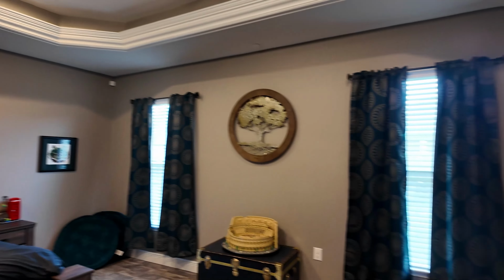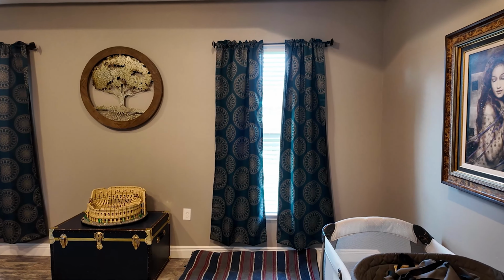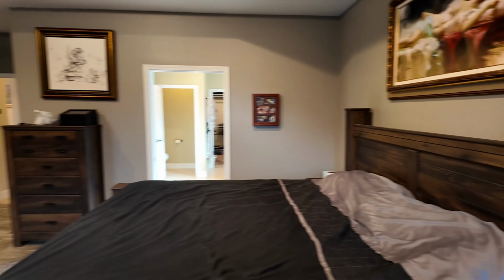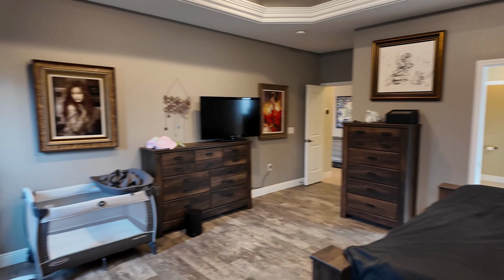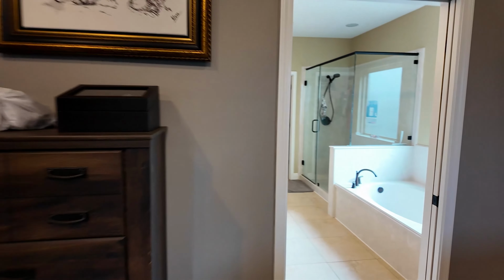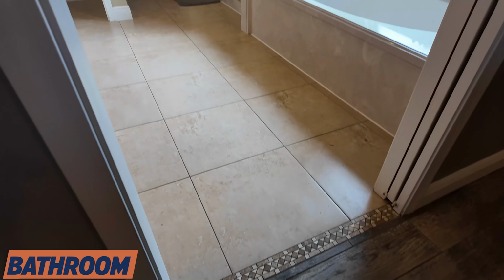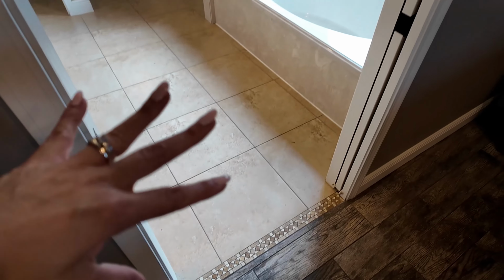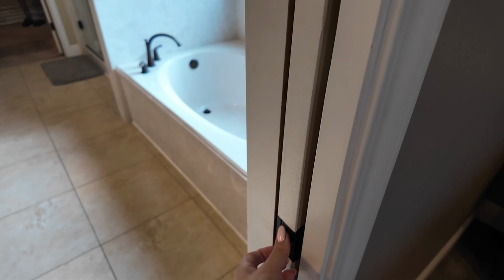This is in the back corner of the home, so you've got some privacy there, but it is a huge room. Let me kind of bring you around this way so you can see from this angle. A huge space. You could easily have an actual sitting area over here if you wanted to. And then the bathroom, got some nice detail there on the transition, and it's a pocket door, which I love pocket doors.